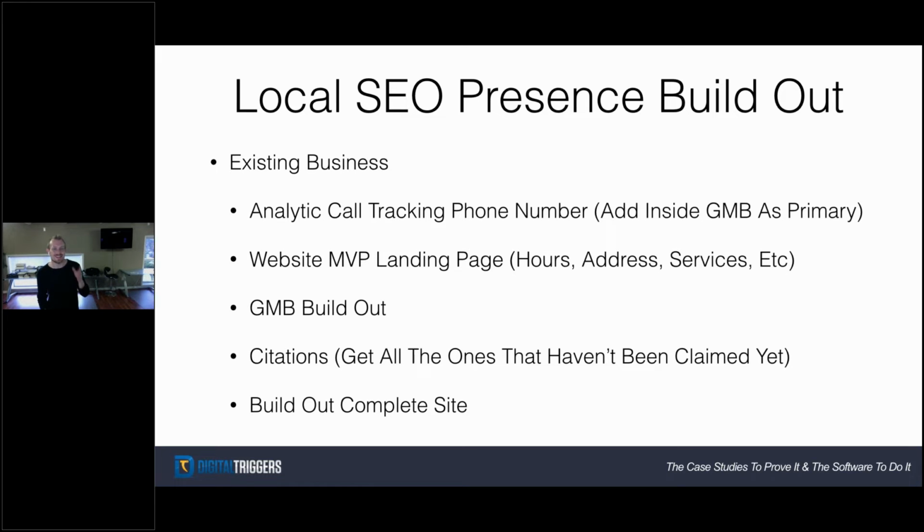If you have an existing business that you're working with, whether it's your business and you're trying to get it to rank better or it's a client's business, same thing, go to analytic call tracking. Get a phone number to use for tracking. Here's where it gets different. Go into the Google My Business account and add the phone number that you just purchased from analytic call tracking. Once you add it, you're going to set that phone number as the primary phone number.